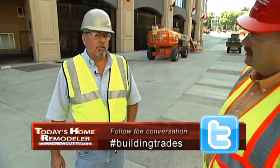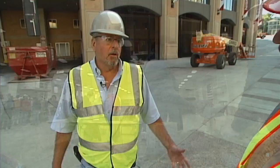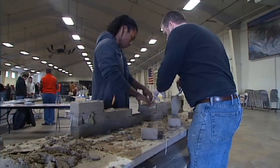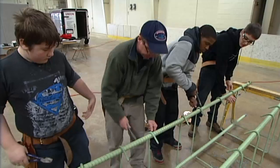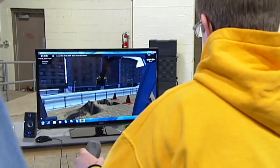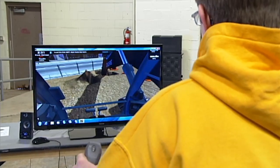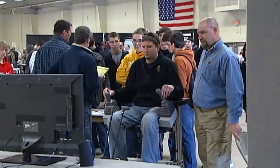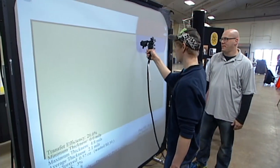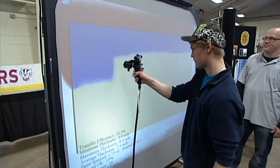With Careers in Construction, all the different trades are there doing hands-on experiences. So the bricklayers will be there and give students a chance to lay some brick. The iron workers have rebar there, and they'll get their welding simulator out there. The operating engineers have a crane simulator that they bring in there, and students can sit down and use a crane simulator and see what it's like to operate a crane. The painters will come in there with their painting simulators, so you can see how well you can cover the wall with a spray gun. Or how well you can't.